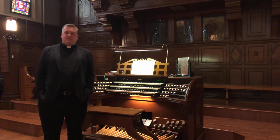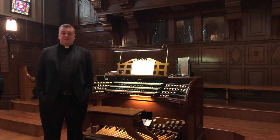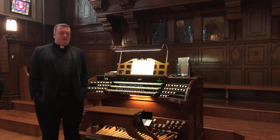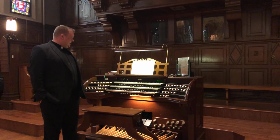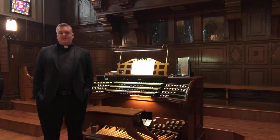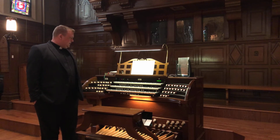The organ we had before was very small. It was very nice, but very small, and didn't really adjust well to the growing needs of the music in the church and the growing needs of the music here at the seminary. So hence 10 years later, in 2015, this organ was created by Andover Organ Company, and it's a 3-manual, 36-rank organ.